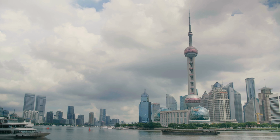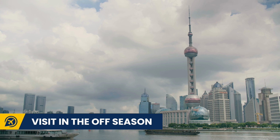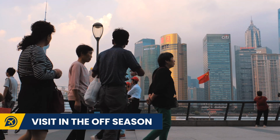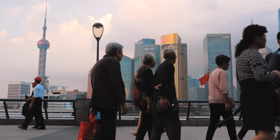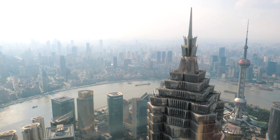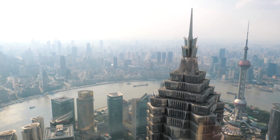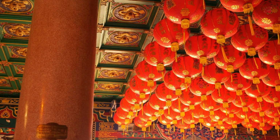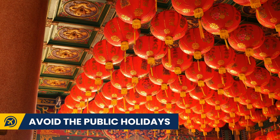So our first tip for saving money in Shanghai is to visit in the off-season. The winter in Shanghai isn't too cold and it is off-season, so you can save money on hotels and travel during this time. We recommend you head to Shanghai from October through to February to save some money. However, as always with China, make sure to avoid the public holidays.